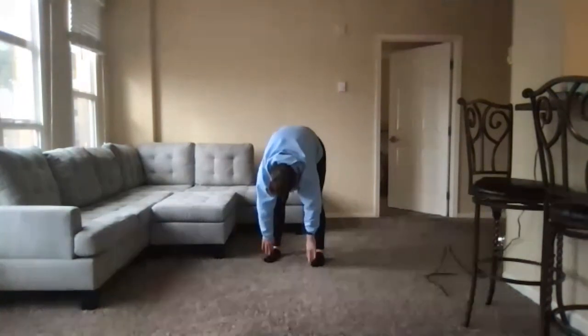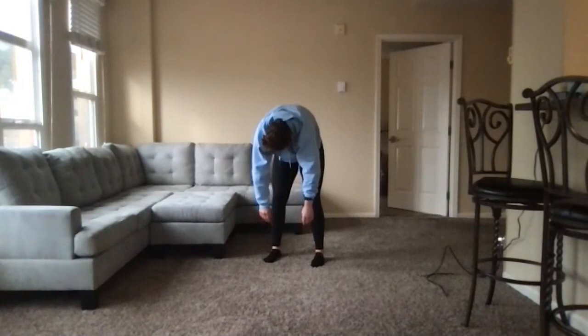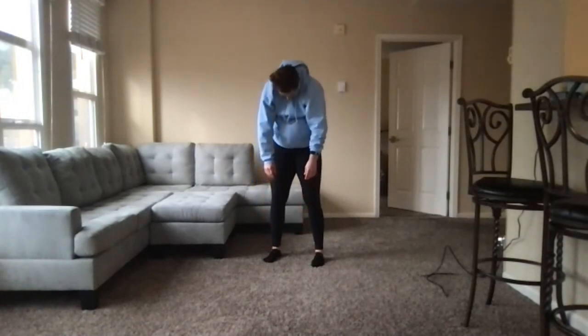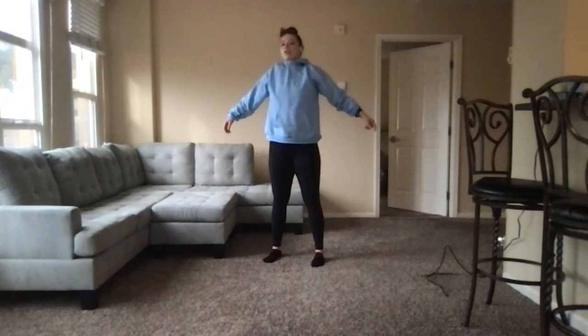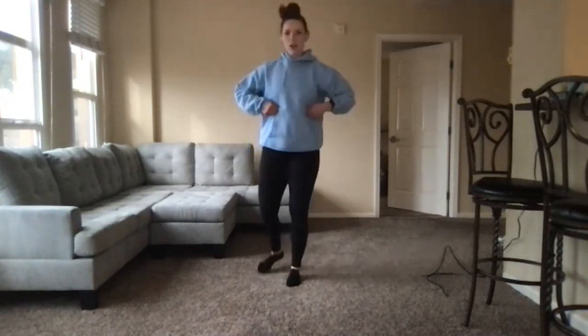So inching up very slowly, one vertebrae at a time. Our head, neck, and shoulders are going to be the last to come up. And when we get to the top, we can do a shoulder circle, kind of shake it all out.